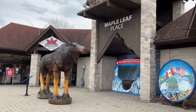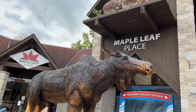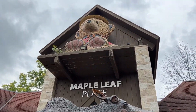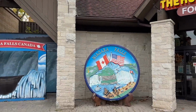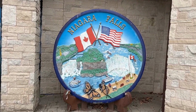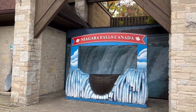You got some real cool photo opportunities here, actually. Look at this moose. She can't reach his chin. You get the bear in the mountain gear. The alliance between the US and Canada. Oh, we can have a picture going over the falls in a barrel.